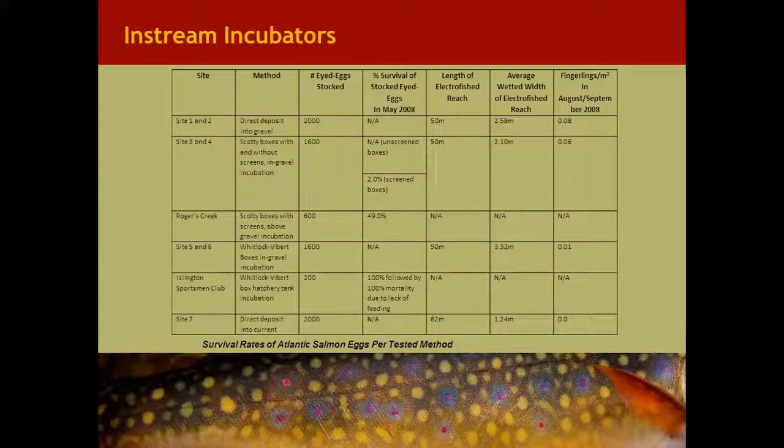This is the 2008 results of the incubation study that was performed, and they looked at a number of different methods, including the direct deposit into gravel, Scotty boxes with and without screens, Scotty boxes placed in the gravel as well as above the gravel, tied into the bed, the bank of the creek, the Whitlock vibrant boxes in gravel. They even tested out some of the Whitlock vibrant boxes in a controlled environment in the community hatchery.